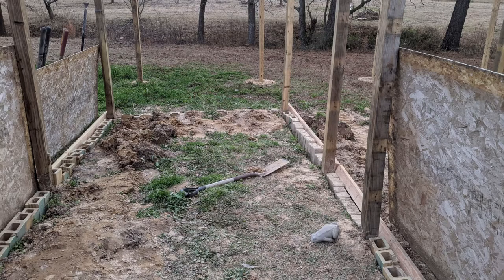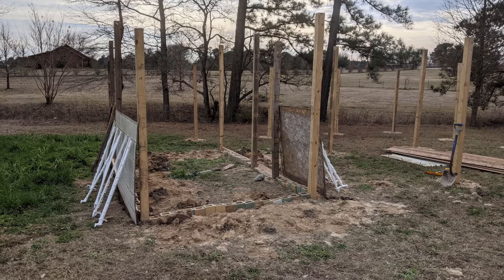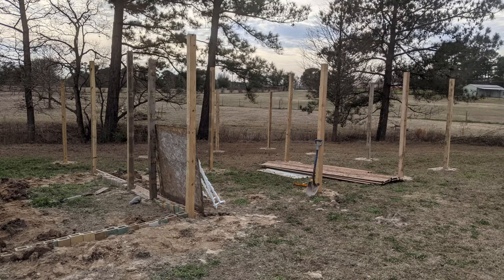Well, that about brings you up to speed. Now we've got our bricks laid inside the coop. You can see over here to the left the garden right next to it. You see the zoomed out view where we've got our stakes holding up the edges and the siding, and all the posts put in.